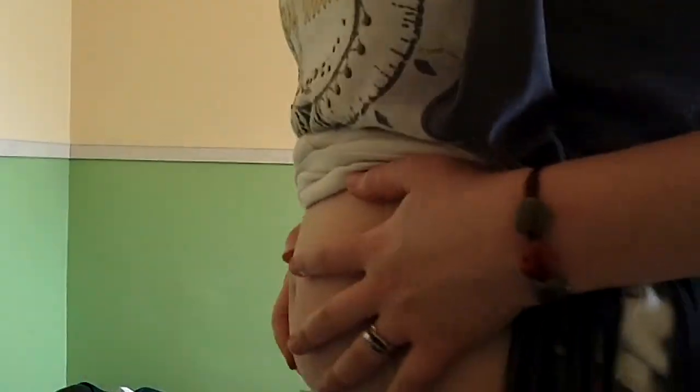I don't have a bump. At this point, I can pass my belly off as a bump. Actually, I can show you that. Peppy, stop! Let's see if I can show you. This is my belly. Sorry, guys. This is my belly. I don't know how well you can see it. This is just my belly.